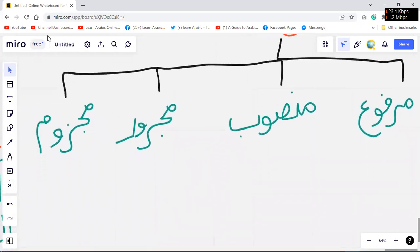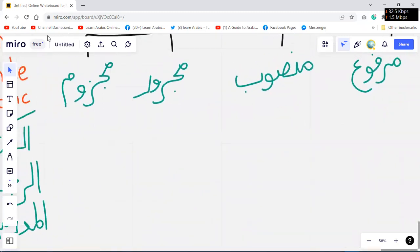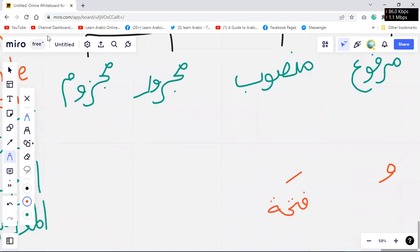So this is Musanna. But first, does anyone remember what is the ending of Mufrad Marfu? Dhamma. Mufrad Mansub, fatha. Mufrad Majroor, kasra. And Mufrad Majzoom, sukoon. So this is the ending of most of the mufrad, not all of them, but most of them normally.